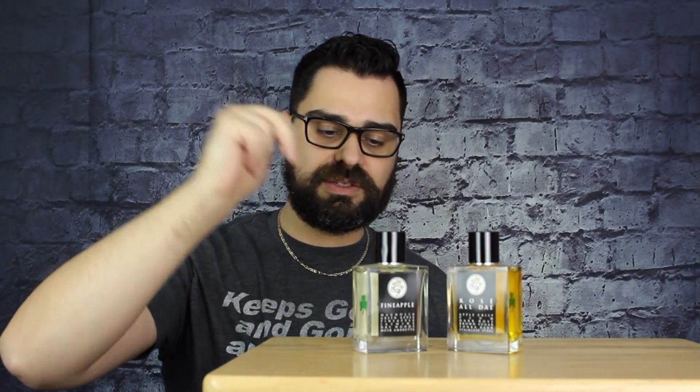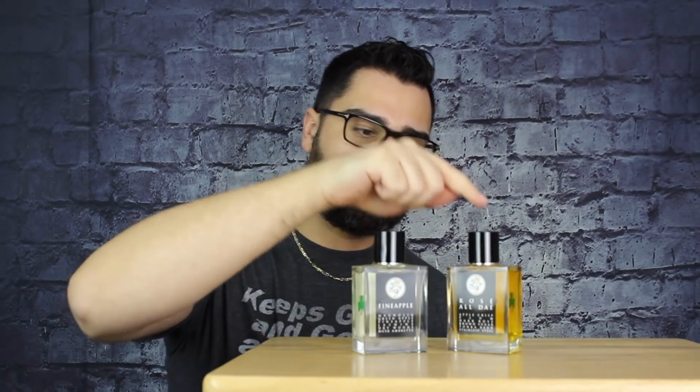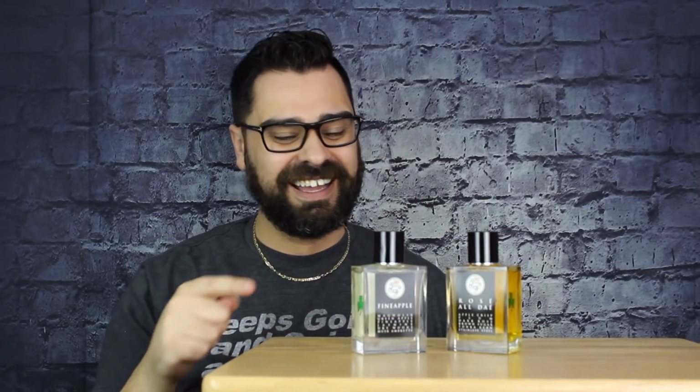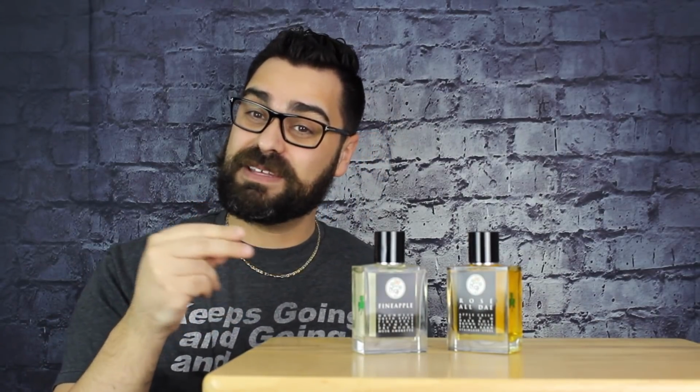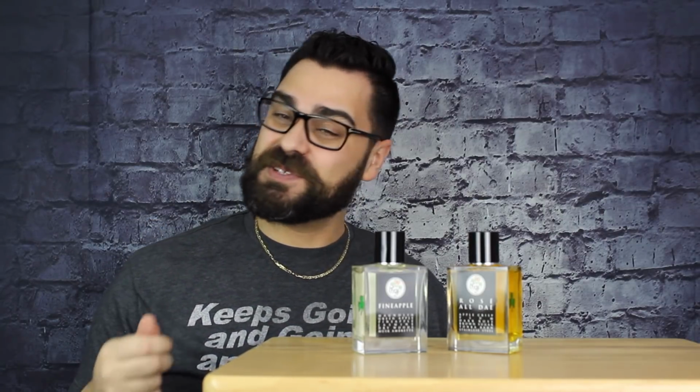And this one, again, I got to test more on skin to see if it's going to give me more. If it's a straight up pineapple scent, I'm very much intrigued because it gave me the cheesy pineapple scent to the fragrance. So that was interesting.